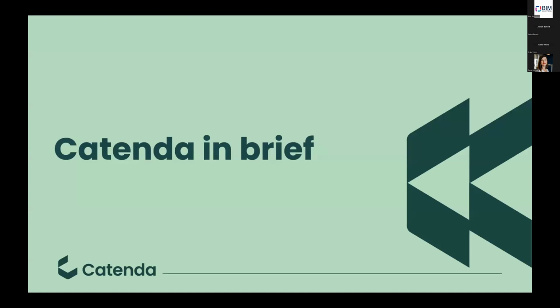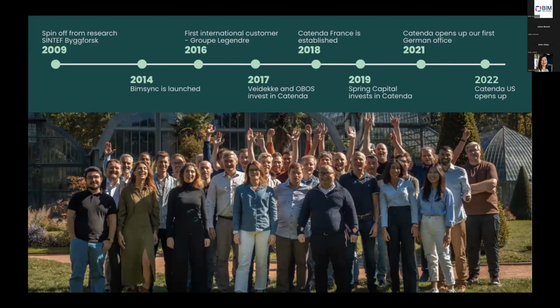So Catenda in brief. Catenda is a Norwegian company, and this adventure started in 2009. The founders of this company were working for SINTEF, a research and development organization in Norway, dealing with everything that is innovation around the construction industry. And these 5 people had a good idea, and they thought that with this idea, they could change the construction industry and make it way better.